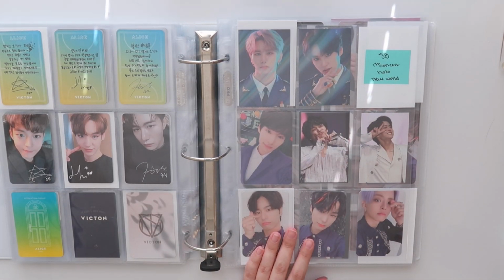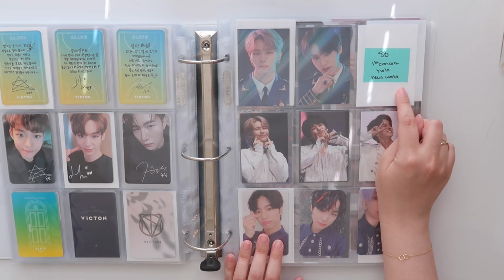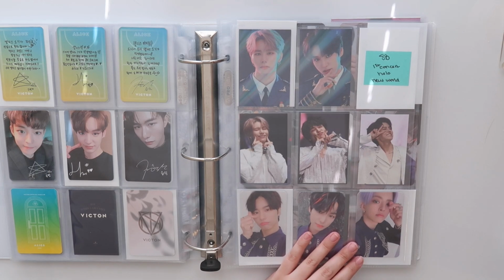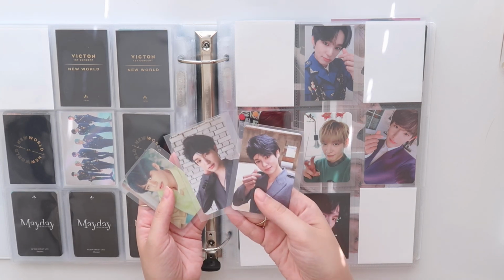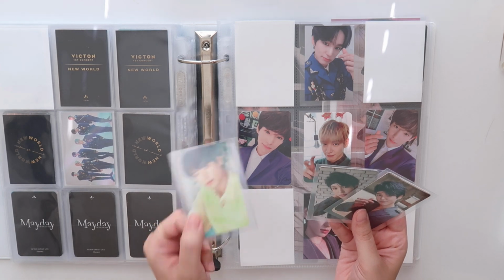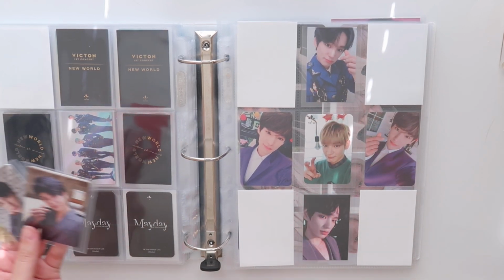But I do have his New World concert card right here, Seungsik. So there's that. Now I'm just missing the holo card for Subin. So we are getting there. I actually need to put away 3 of Chan's cards. I have 2, I think these are with drama fan signs from Mayday era, and then I just have his season's greetings. So I might rearrange this page a little bit.